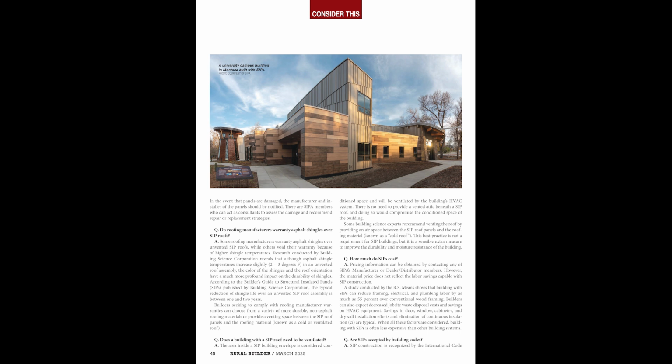Builders can also expect decreased job site waste disposal costs and savings on HVAC equipment. Savings in door, window, cabinetry, and drywall installation efforts and elimination of continuous insulation (CI) are typical. When all these factors are considered, building with SIPs is often less expensive than other building systems.